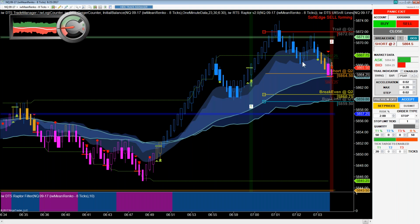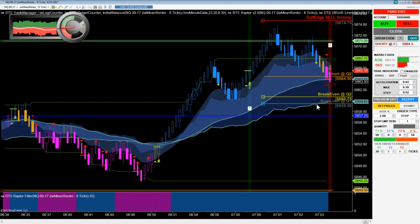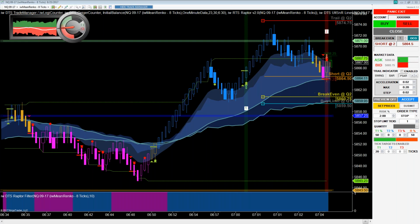And there it is. There's the number 2 signal. I just popped in again with a market order. Hard edge, the target for this trade. I really should reset my parameters. I didn't mean to short this with 2 contracts.